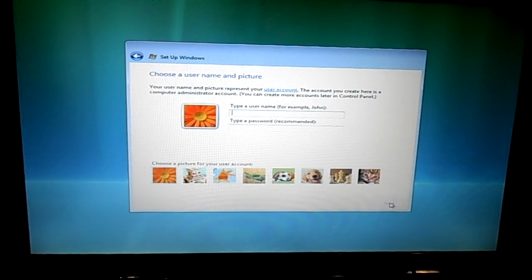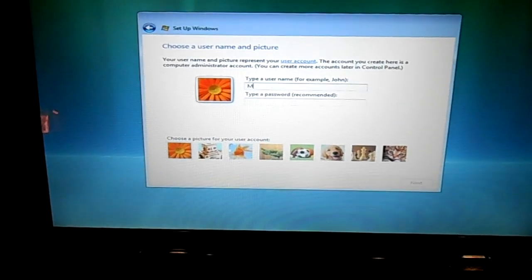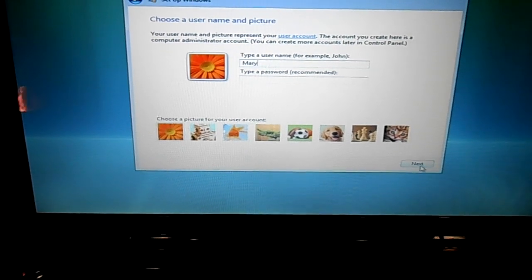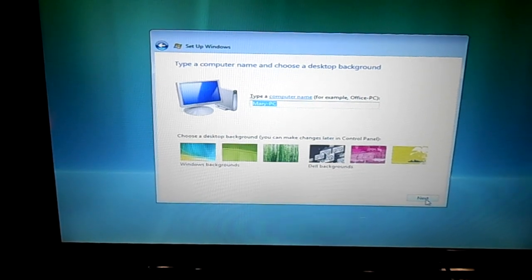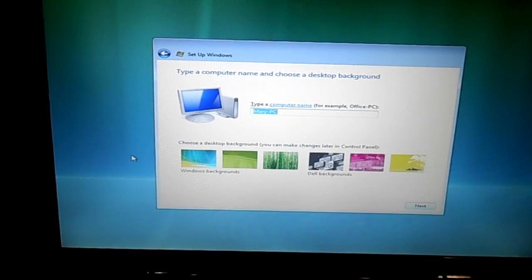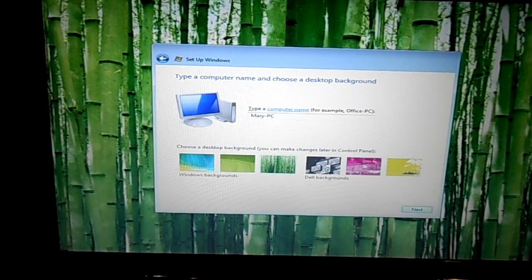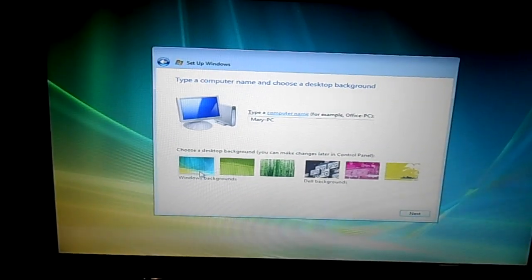And then it's asking me for a username, so I have to give it a username. So I'm gonna use the one that was here, Mary. And at this time I can give her a different picture. I'm just gonna take the default, the little flower, and hit next. Now it's asking me if I'd like to go ahead and name the computer. I'm just gonna leave it as Mary's PC. And I'm gonna pick her a background, maybe this one here. I don't really like any of these actually, but I'm sure she'll change it to what she likes anyway. So I'm just gonna go ahead and pick one real quick here and then hit the next key.